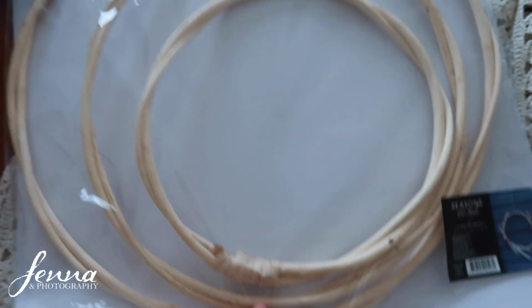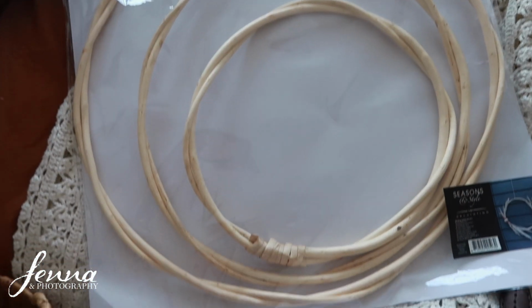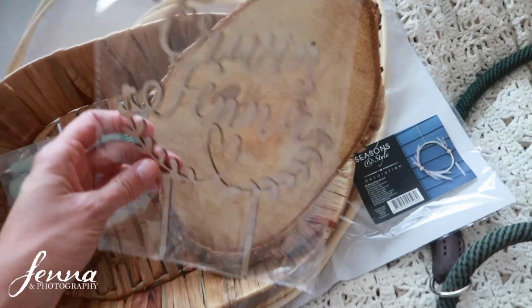I really like hoops with eucalyptus on it, and I already bought this a long time ago. I'm just keeping it separate for the wedding style. Let me just put it together.